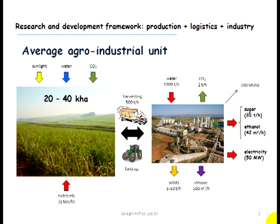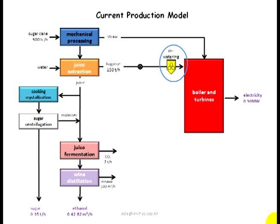And you produce an average of 50 megawatts and 35 tons per hour of sugar, or 42 cubic meters per hour of ethanol. And this, just to give you an idea, this industrial unit costs about $200 million. This is the current production model. I'm not going to pass that through again because I showed you several times. Just I want to highlight that we have overlooked a problem here.